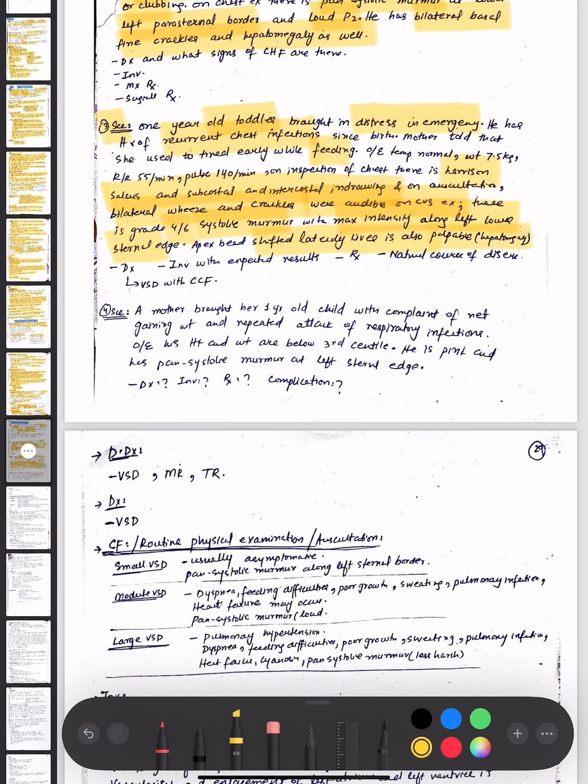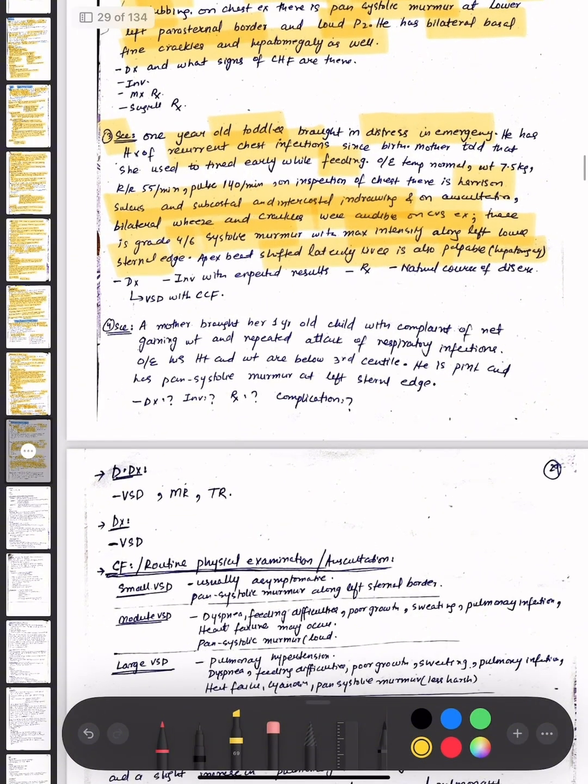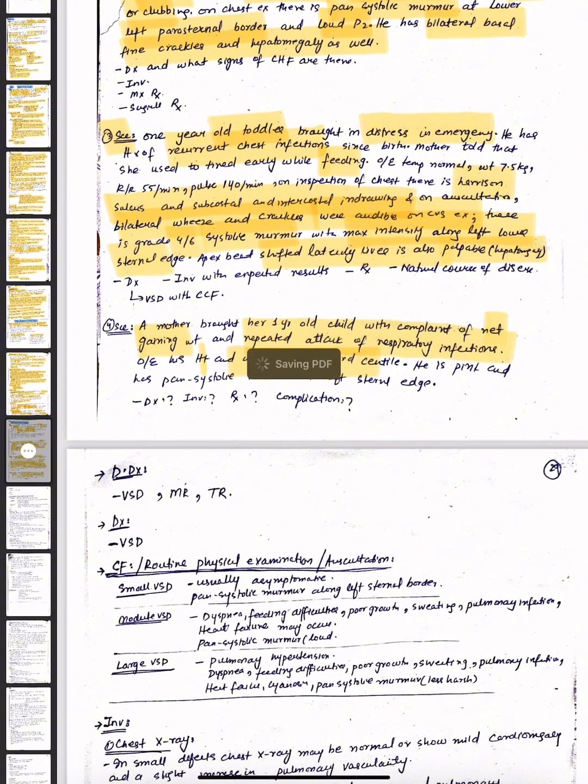Another scenario is that a mother brought her 1-year-old child with the complaint of not gaining weight and repeated attacks of respiratory infections. On examination, his height and weight are below the third centile. He is pink and has a pansystolic murmur at the sternal edge. Okay, so we have read all these scenarios. There are four scenarios.